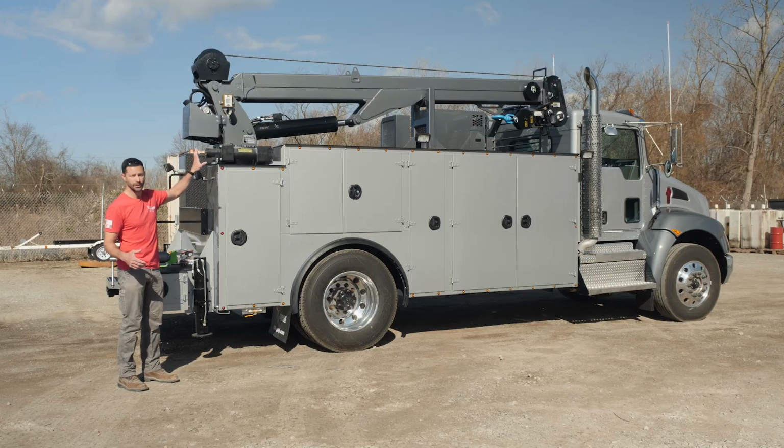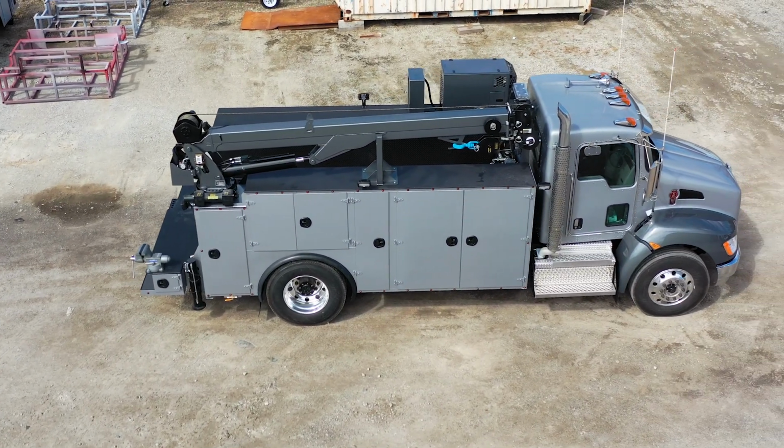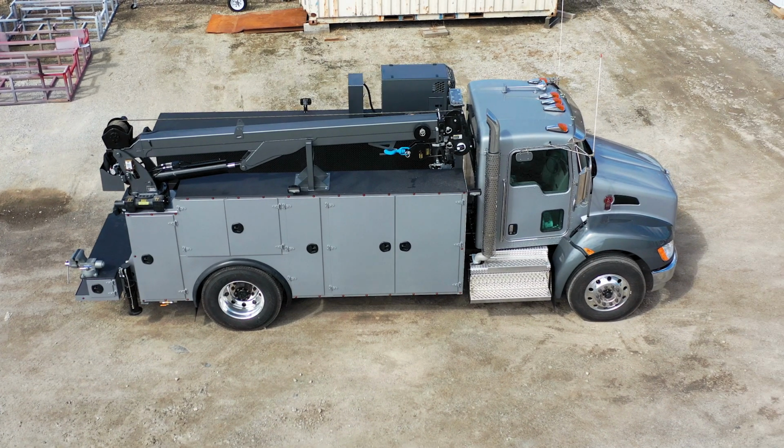Or the way we did it with this one, because this was a metallic that needed to match some other things, we brought this crane in white, removed the decals, and painted it in-house.